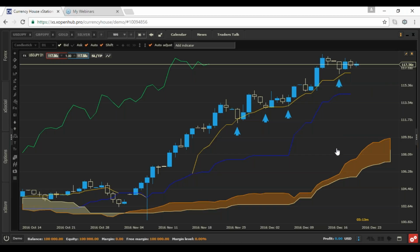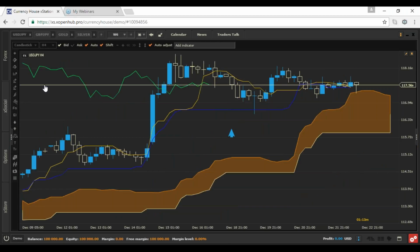Okay, so you open the daily chart, and the daily chart is much more important in technical analysis than inside one day. But you always have to find confirmations. So you can open different time frames for the same asset using the same indicator and try to find the confirmations. Let's take a look at the 4 hours chart.